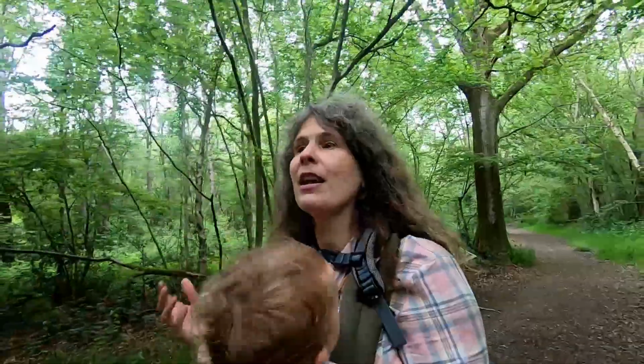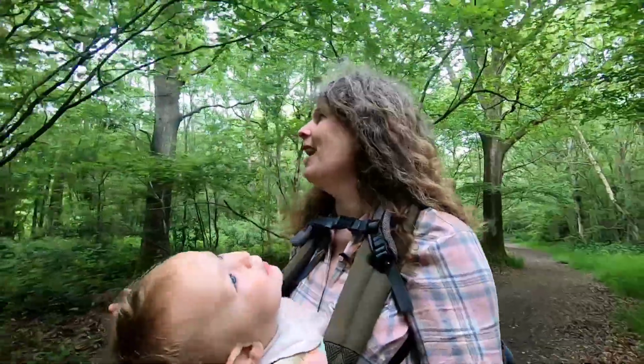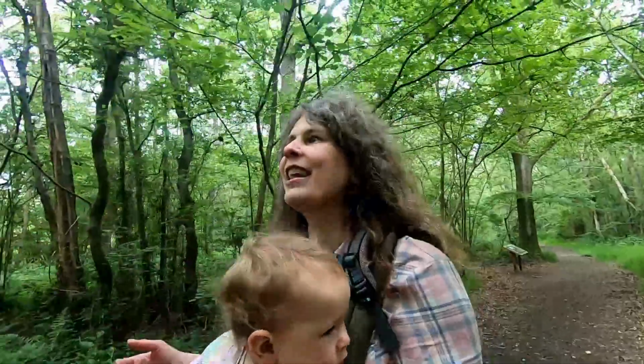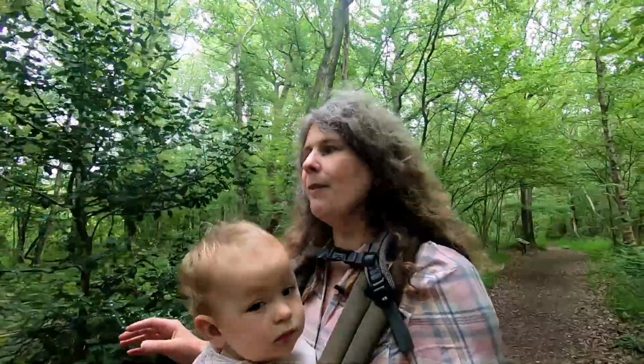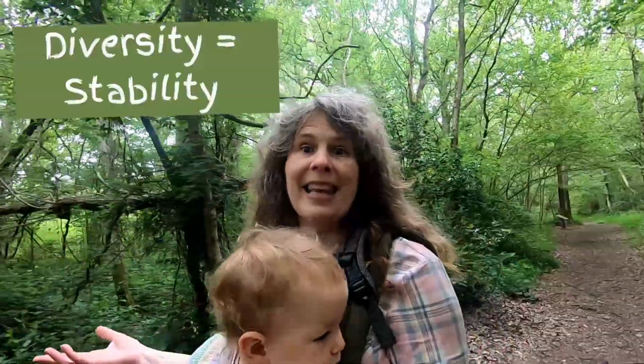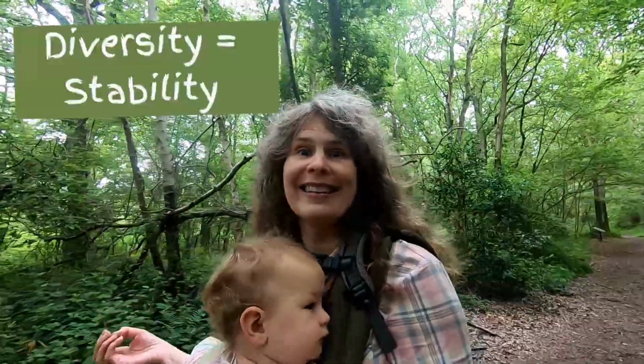It might kill off a few individuals, but it's unlikely to spread like wildfire because there's a mix of ages and species and stages of growth and edges to the system. It means that a pest cannot spread rapidly and take over. So diversity equals stability when it comes to ecology.